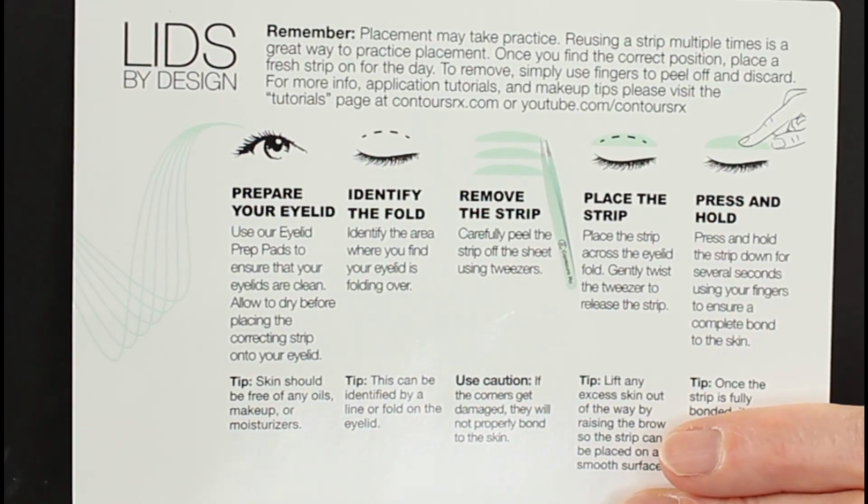Here's what the different sizes look like. When you purchase them, you get 80 strips, a tweezer that's helpful in removing the correcting strips from their background sheet, and a very detailed application guide. Plus, I must say there are also all kinds of helpful visuals, videos, and support information on the RX Contours website, as well as on their YouTube channel.